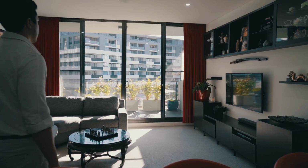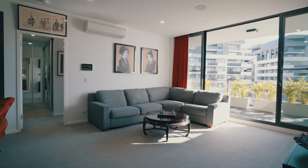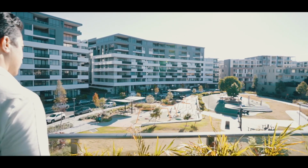Upon entry, you're greeted by a spacious living area and an abundance of natural light that flows through the floor-to-ceiling windows and balcony overlooking Bay Park.